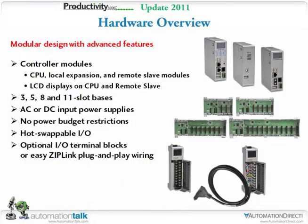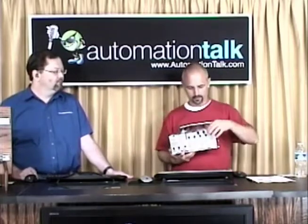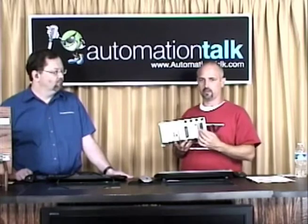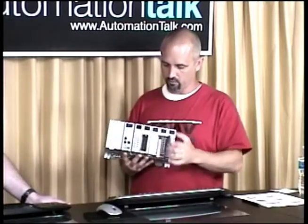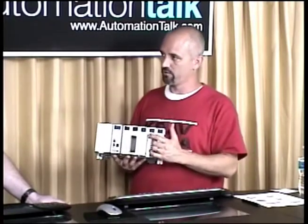One of the last features to talk about here is the optional I/O terminal blocks, or the ZipLinks or ZIP ports. I don't think I have any ZipLinks on that one up there. I don't have any here either. But like on this particular rack, you've got a standard terminal. This probably isn't the best one to show, but there's a standard terminal. You can see it on the slide there. When you buy an I/O module, most of the standard I/O modules are not going to come with a terminal block. So be aware that if you order one, you have to order the terminal block separately.